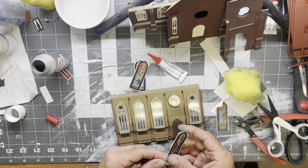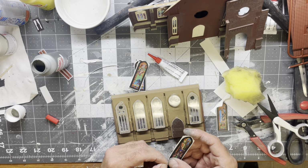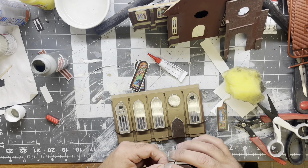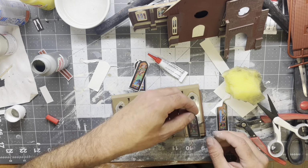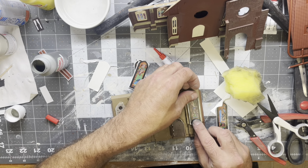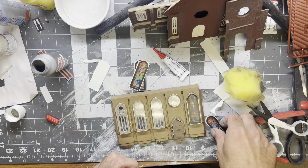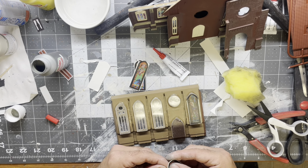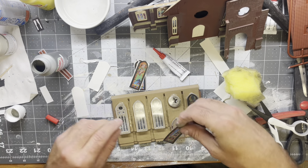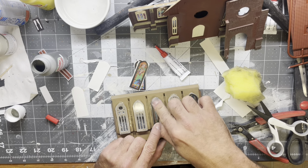Now, the one other thing, I have pieces drying right now that go on the outside wall. I'll show that in a minute, but they're not ready to get put on yet. And what's real nice about this, I'll be able to run an LED light inside here, and it'll show right through the stained glass really nice.